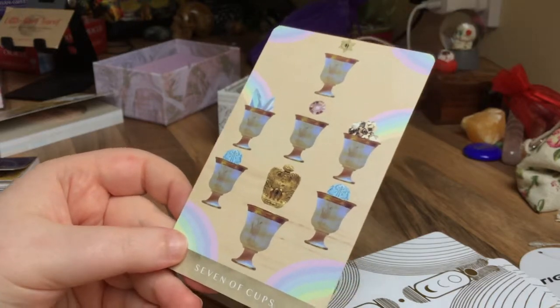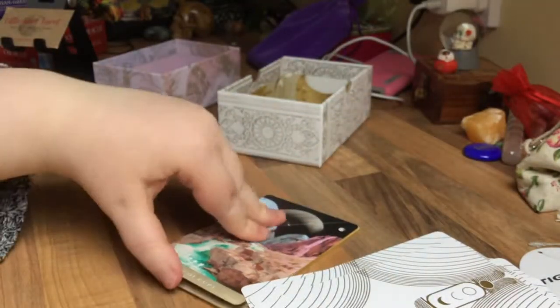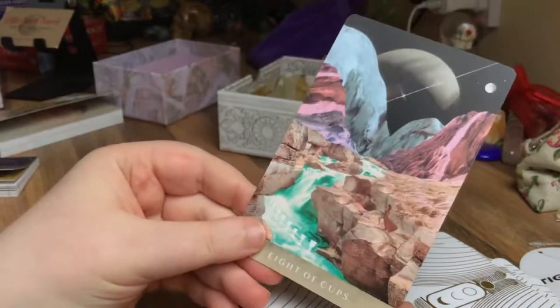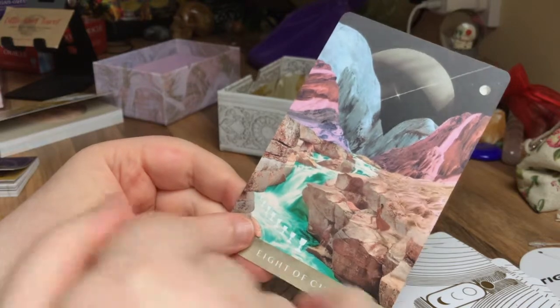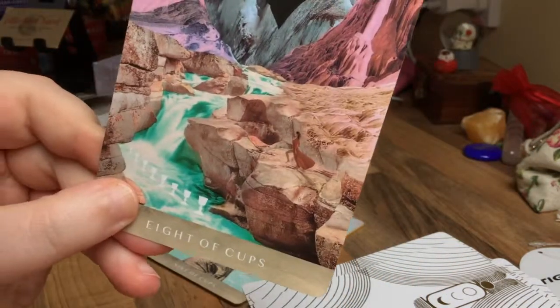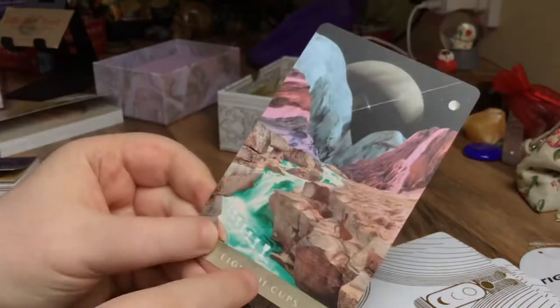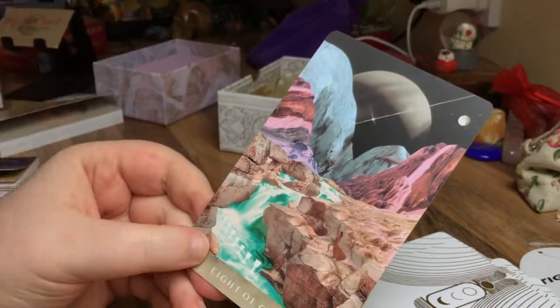Pick a cup, and that's your choice. So you have a very important choice to make. Eight of Cups. This is walking away from something. Oh, there she is. I was like, where's the lady? She's right there, really blended in. She's running away, following the cups to a new outcome rather than going back to where she came from, kind of thing.